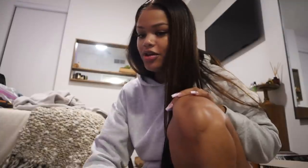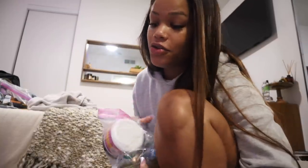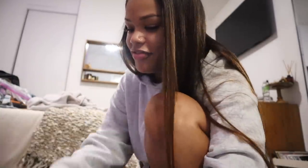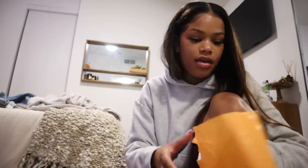So, okay, I went and grabbed my makeup stuff. I have a bag with my toothbrush, toothpaste, deodorant, face wash, face moisturizer, that kind of stuff. In this bag, I have my makeup brushes and sponges. And in these two Sephora bags, I have my powders, liquids, primers, gloss and stuff. In this bag, I have my flat iron and just other little stuff that I have.